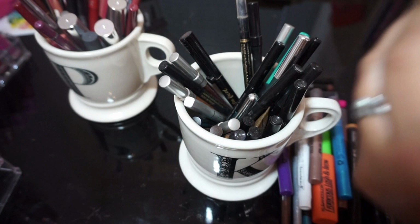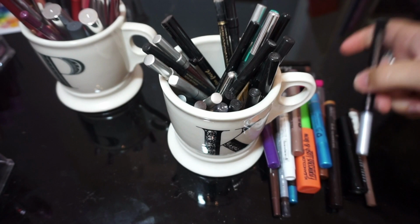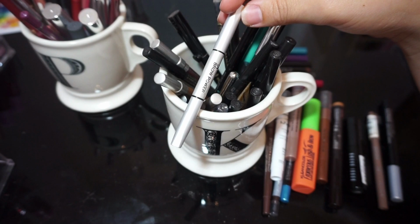This is by Clinique. Oops, sorry about that. This is by Clinique. That's a swatch of it. I have not tried that yet, so I'll keep that. I'm actually going to declutter the blue and the purple Milani shadow sticks because I haven't used those in forever. This is the eyebrow pencil that I'm using right now. It's the It Cosmetics Brow Power Universal Eyebrow Pencil.